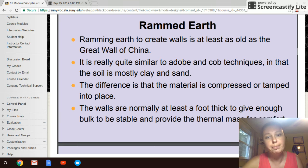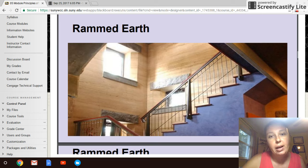One of the most famous structures that is mostly rammed earth is the Great Wall of China. There are exterior parts of the Great Wall of China that are lined with stone, and those are the ones that we see in images that have that very picturesque concept. But most of the Great Wall of China and the interior parts of the Great Wall of China is a true rammed earth. And here's a modern day rammed earth building.